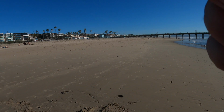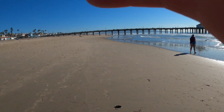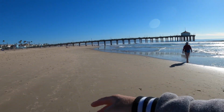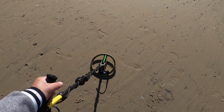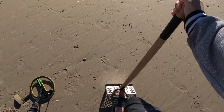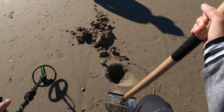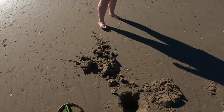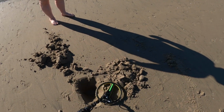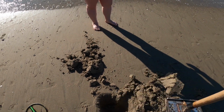So I just dug that dime over there, and then I'm just following my straight lines right now, kind of grading halfway through. But let's see what this is here. I'm pinpoint. Oh, just a couple of pennies here and there, and dimes and everything. Not too much today, though. Yeah, it's just a nice day to be out.